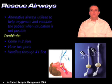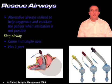Okay, when we talk about the King Airway, this is a newer airway. It's taken the place of the combi tube in a lot of places, not everywhere, but in a lot of places, and it has some advantages and disadvantages as well. One of the advantages of the King Airway is that it comes in a lot more sizes than the combi tube, so we can use this in a much bigger patient population.